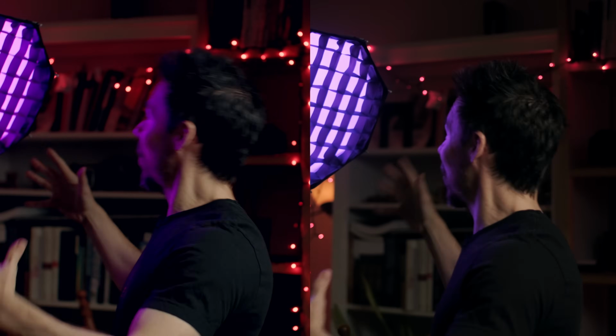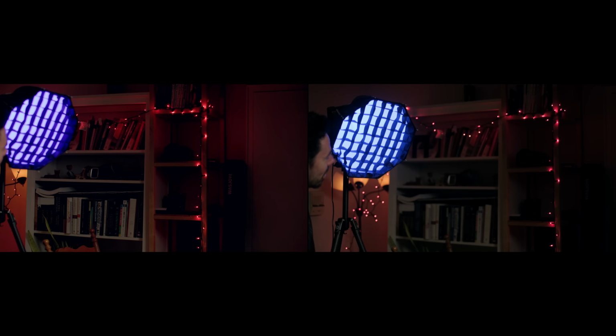So do you prefer one color science over the next? In fact, that was not supposed to be that color. You know what's crazy? I want this to be blue. Right now, it is blue, but Canon seems to be showing it as purple.